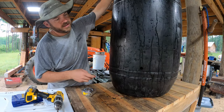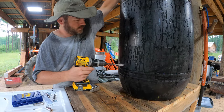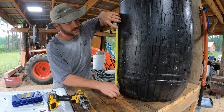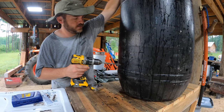Well, I'll tell you what, let me double check that to make sure I got the right size, and I did. Don't want to drill all four holes wrong. And there's four handles in the top of this barrel here, and I'm just using those handles as a guide on where to put these nipples.